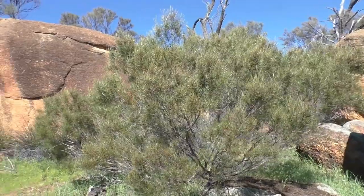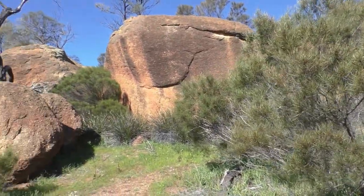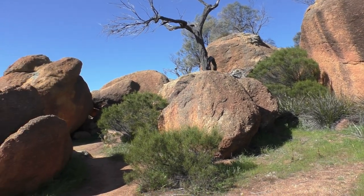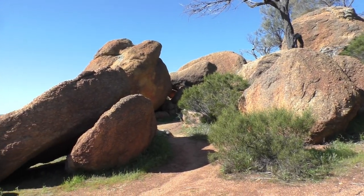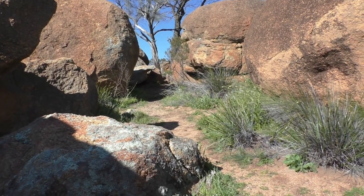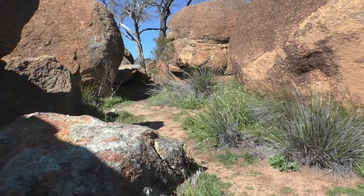It's the wave formation, of course, that gets the real publicity on the rock here, but if you make your way onto the top and have a look around, you find these beautiful little secluded spots amongst the boulders, and they're quite special in their own right.